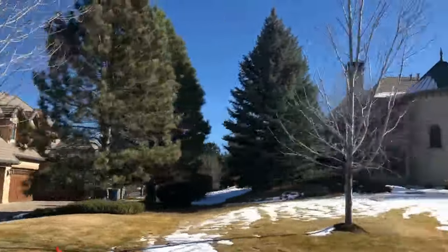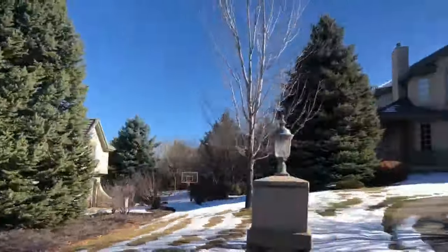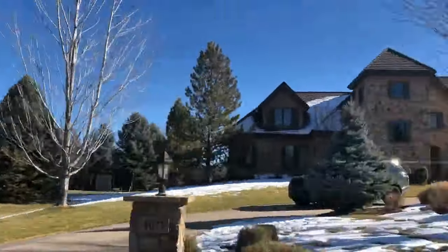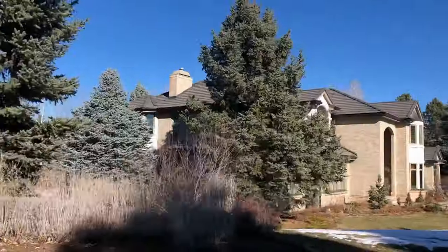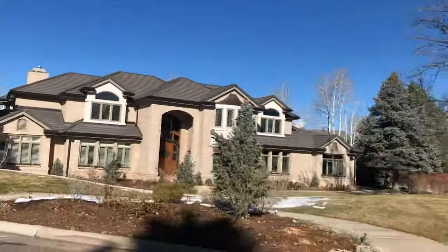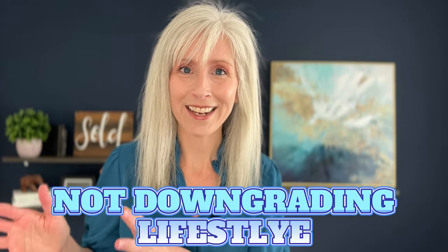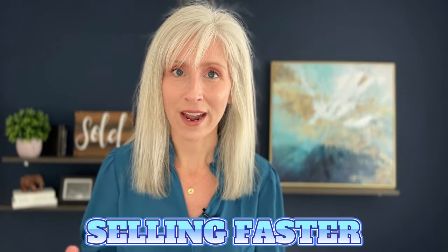And let me be clear, these houses on the east side are not slums. You would not know if I took a picture from the MLS of an east side house and put it next to a picture of a west side house, unless it was in a very specific neighborhood that has lots of tall, high trees, you're not going to have a clue. So we are not downgrading our lifestyle to be on the east side of Greenwood Village. It's just a difference, right? It's this side of the tracks versus that side of the tracks. It's cachet, but you're getting what you need, and that side is selling so much faster.